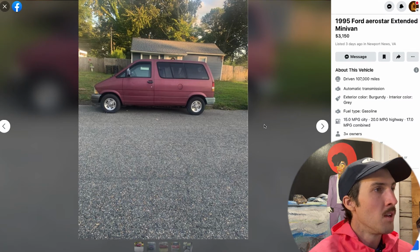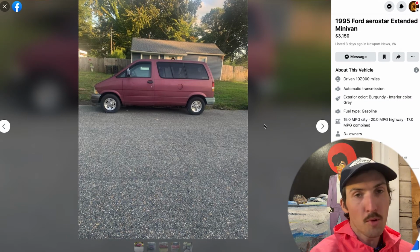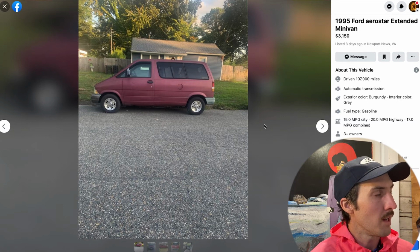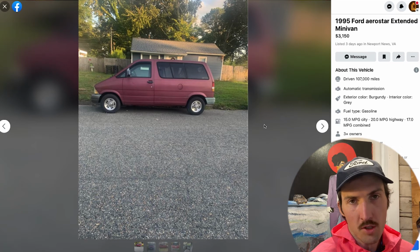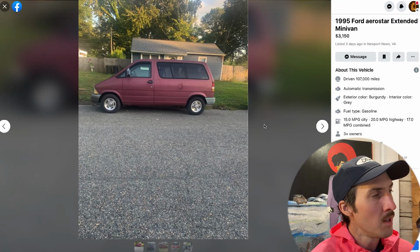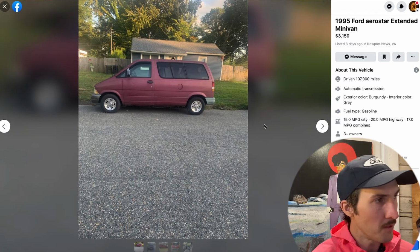But automatic transmission, exterior color burgundy. Now I'm going to say this is almost like a mauve or something like that. Maybe it's just the sunlight on it, but it does have this sort of pink purplish quality to it, which is why I wore this. And I'm not sure if it's just sun faded, and it was the dark red, but certainly in its present state, a unique color for the Aerostar.